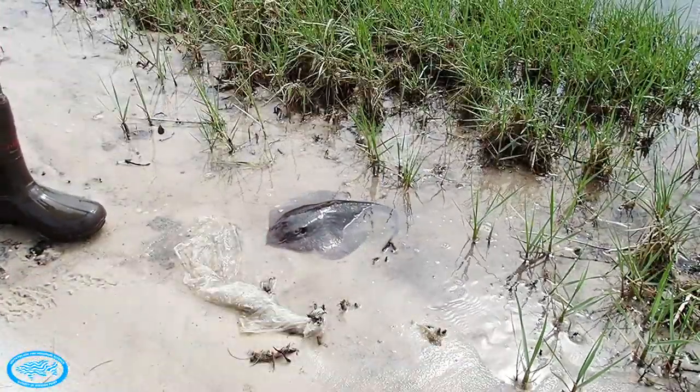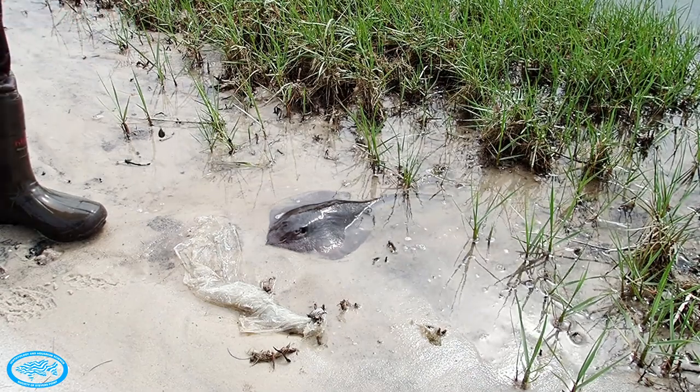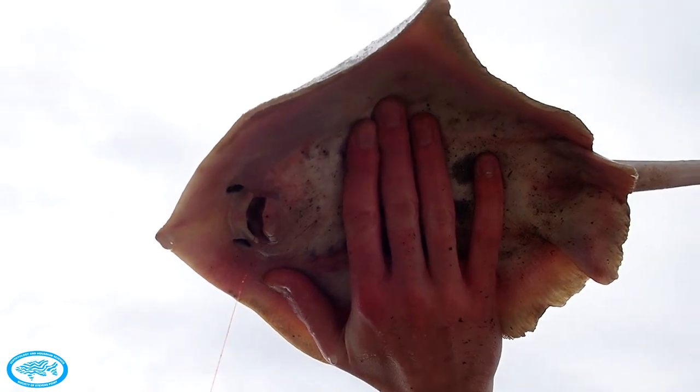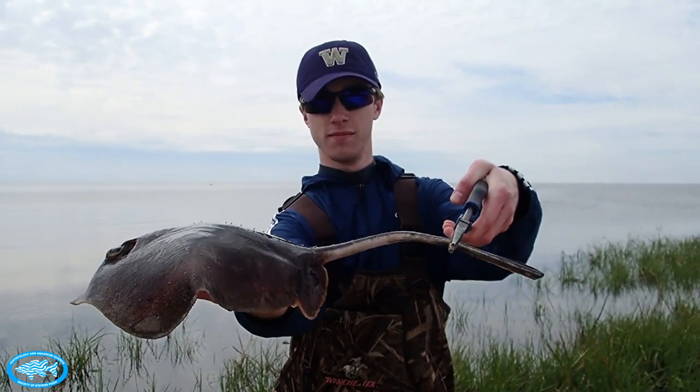Is that an Atlantic? I think so. They have that sharp kind of nose thing. Maxfield actually just caught this stingray.